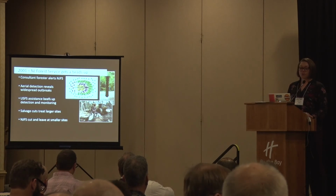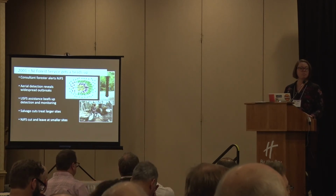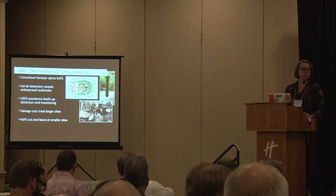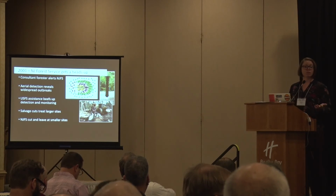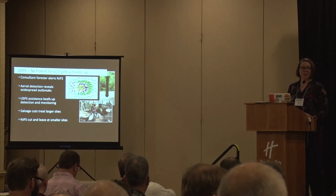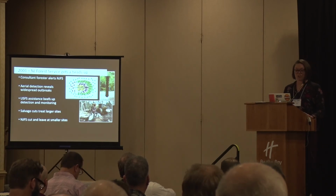A consultant forester in 2001 noticed what he believed to be Southern Pine Beetle in a private woodlot that he was managing, and gave the Forest Service a heads up. The New Jersey Forest Service and U.S. Forest Service both confirmed the detection, and from there they got right up in the air with the help of Forest Fire Service in New Jersey, their aviation resources, and they said, holy cow, this stuff is everywhere. So they reached out to the U.S. Forest Service for assistance. They ramped up their detection.